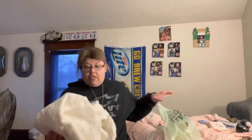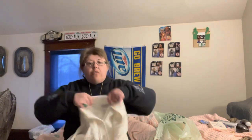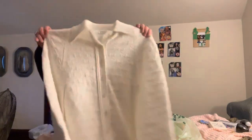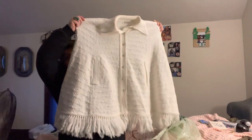So, I'm going to show you what I got from the consignment store. This was 20% off. This is vintage. There were some I looked at, but they were, so this is what it is. It's a vintage poncho.